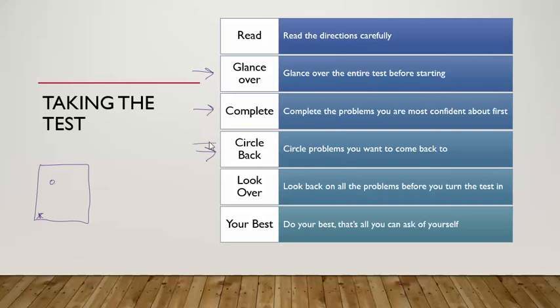Sometimes this is a multi-step process. You get to a problem and I still don't know. I'm going to skip it. I'll go to the next one. And maybe you end up circling back 2 or 3 times. At the very end, you need to look over all the problems you did before you turn in your test.